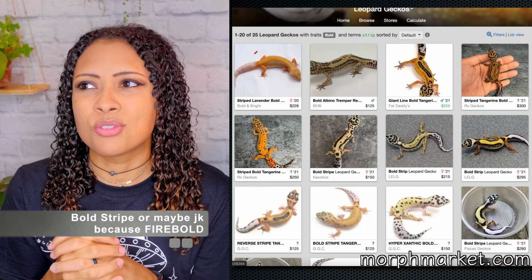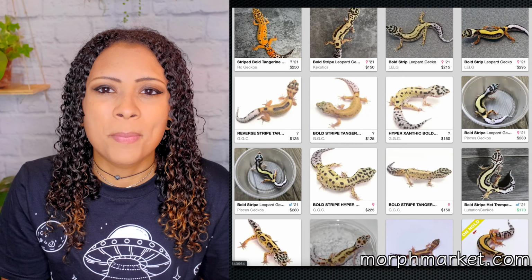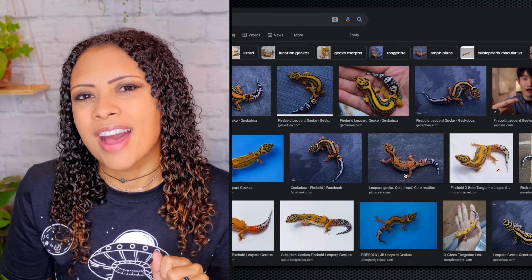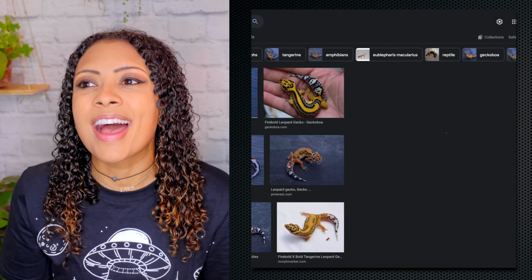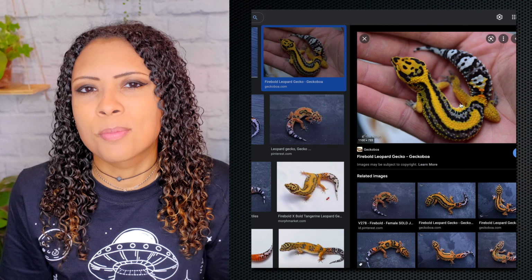Next up is the bold stripe leopard gecko, and for a very long time this was one of my absolute favorite morphs of leopard gecko because you just have these bold patterns. I loved it so much, but when I was looking up the picture of the bold stripe leopard gecko, I stumbled upon a fire bold leopard gecko and I instantly fell in love. I'm not completely sure if the fire bold is related to the bold stripe. I know that there's a lot of tangerine sort of lines in there. I love the bold stripe leopard gecko so much, and I absolutely adore the fire bold leopard geckos.